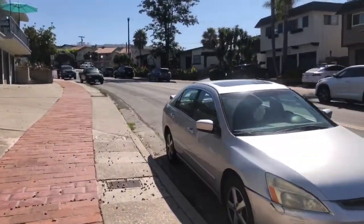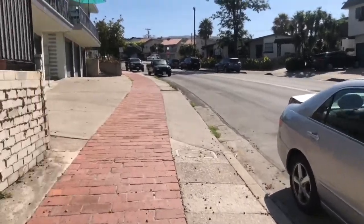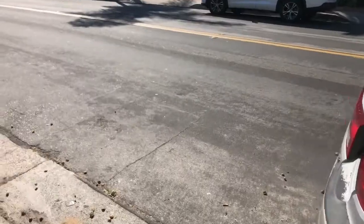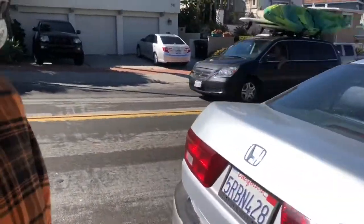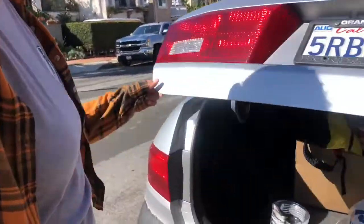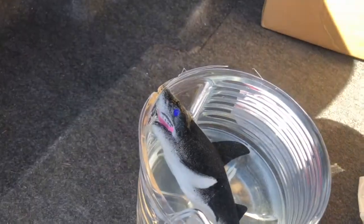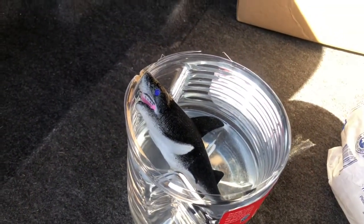Open the trunk. Where's the shark? Yeah, check it out. It's a sick shark. It's a growing boy, that's all I have to say. Still growing. It's still really small.